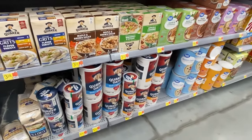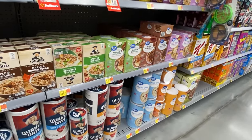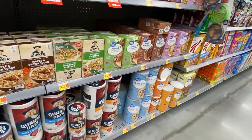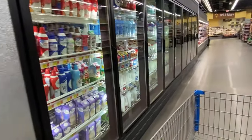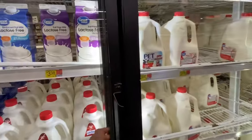And you have your oats. Of course, the Quaker is going to cost more than the generic version over there. The Quaker is $5.24. The generic is $2.48. So I had to go back because I just remembered I need some milk.